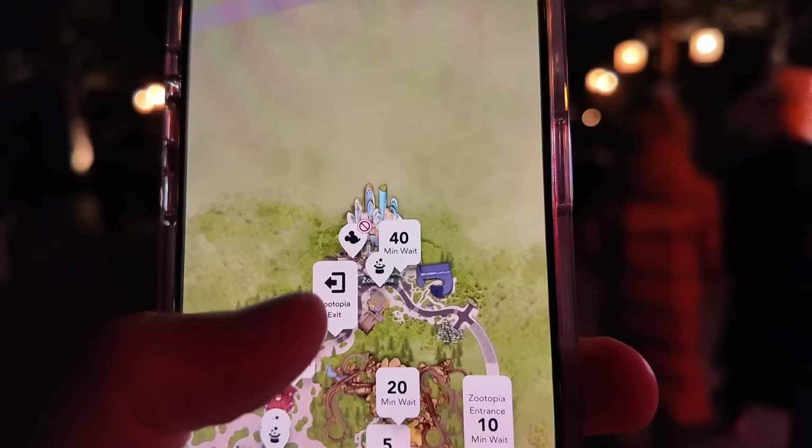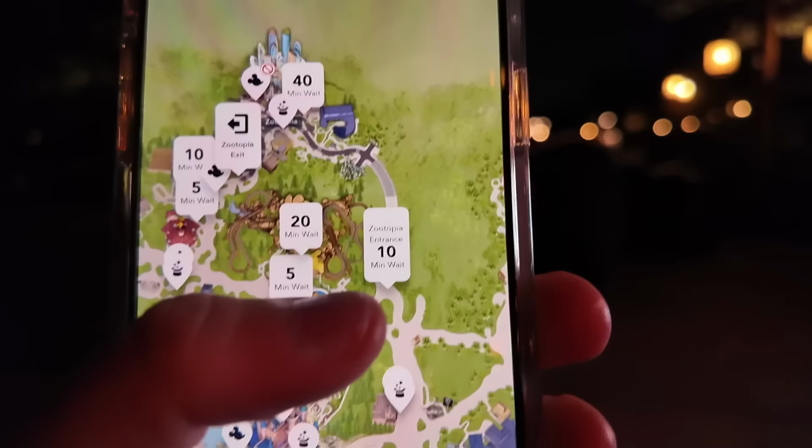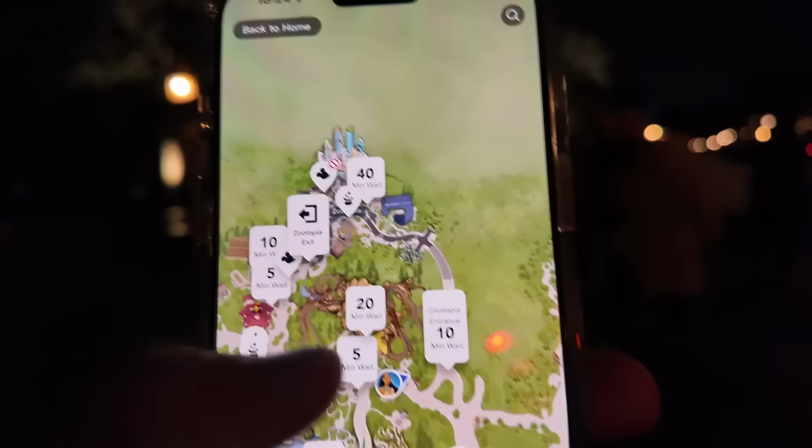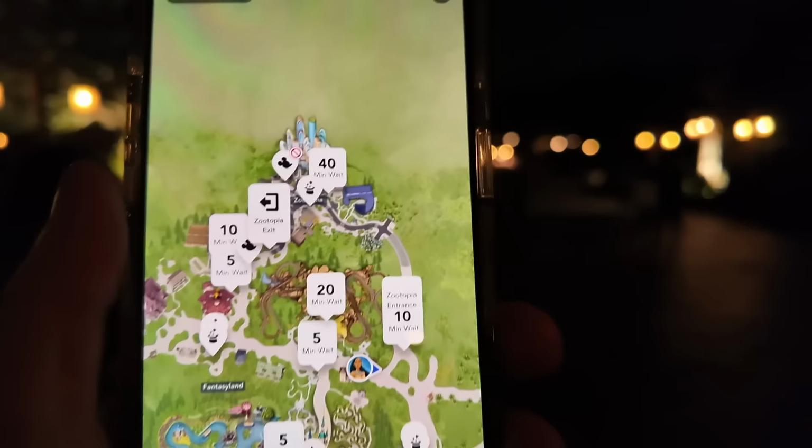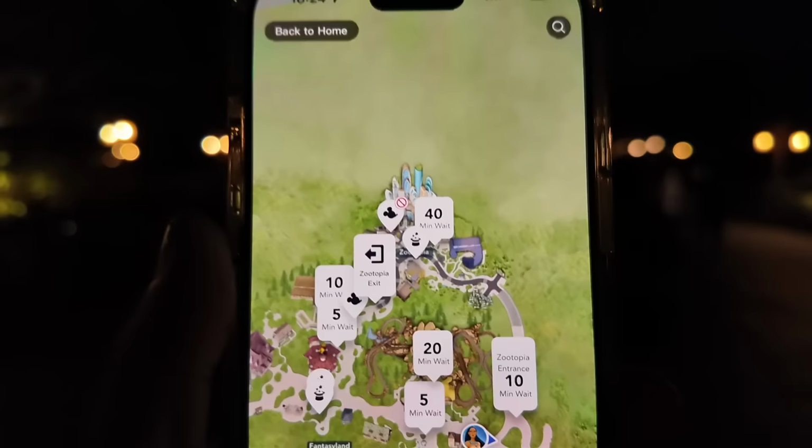So I was actually really surprised. I thought it'd be a lot more than this. I think at most I saw it at 30 or 40 minutes earlier in the day. I honestly thought it was gonna be absolute chaos today, but it wasn't. It was quite pleasant. But we're gonna head inside back into Zootopia because we have the fast pass to use for Hot Pursuit, which we want to do one more time.